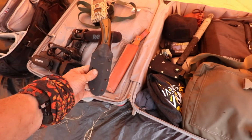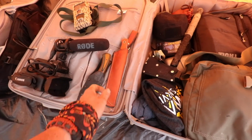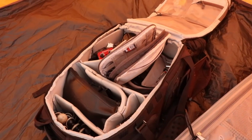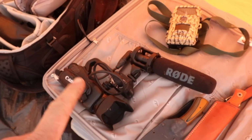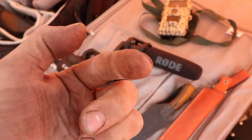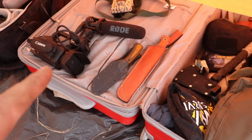Like I've been switching back and forth between me using my KC knife and the Fiddleback Forge knives and things like that. So all my camera equipment sits in here nice and safe, and my charging cords and different parts of camera equipment. That's the camera I switch to at night because it has night vision, whereas this one, the E.D.C, doesn't. So I swap back and forth during the day, night and day camera.